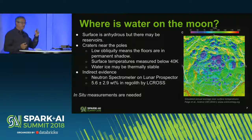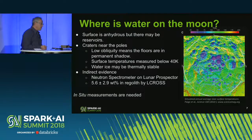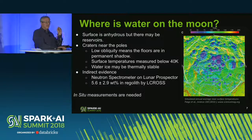The problem is getting there, right? So we know there is water there from different observations that happened the last decade or so, by impacting the moon, creating a dust plume and analyzing these dust plumes. So we know there is water, but we've never been able to verify exactly where and in what form, and how to model it. So having a rover go there and explore them is critical.